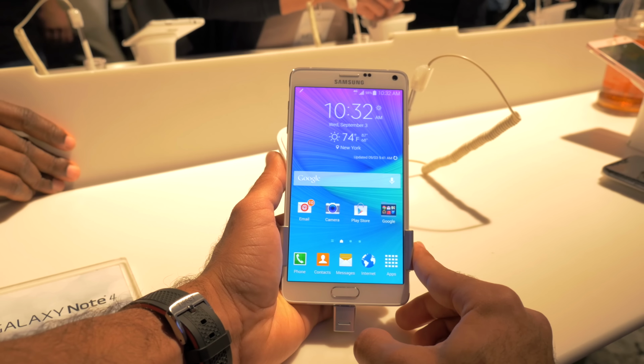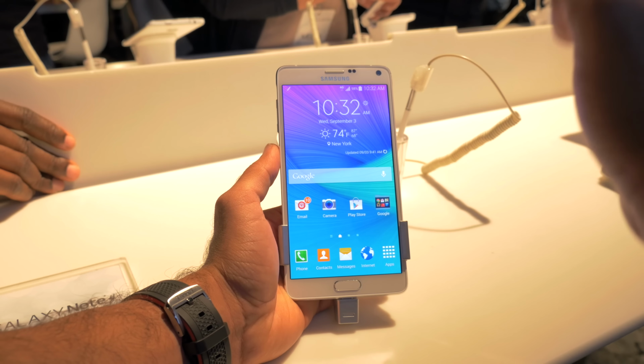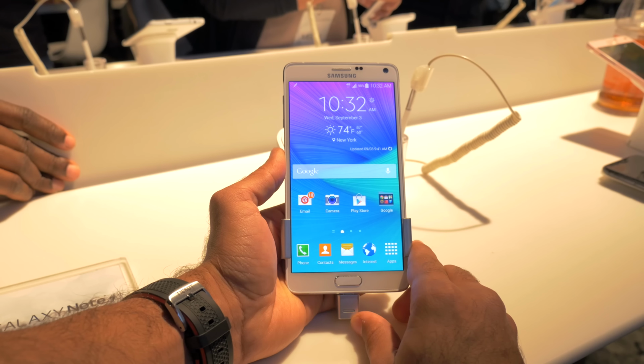And so the Note 4 will be available sometime in October on all 4 major carriers, including US Cellular as well. So I really can't wait to get my hands on the Note 4 for a review pretty soon here at PhoneDog.com.